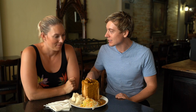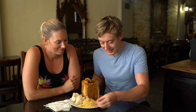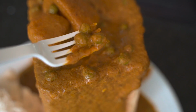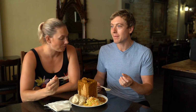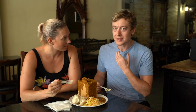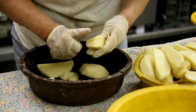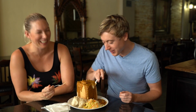So where exactly are we in town? We're in the city bowl, so city center. We're gonna start off with this, and I guess just dive right in. So I guess first is the curry itself. To me, this tastes like India, but lighter. It does have a burn, but it's not as hot as the curries in India. The veg version has potatoes, green peas, and then just a little bit of bread.